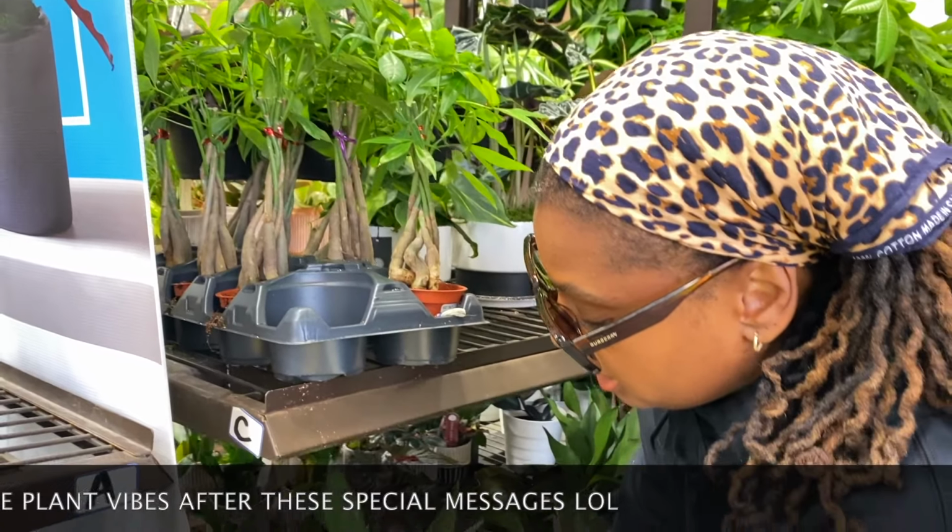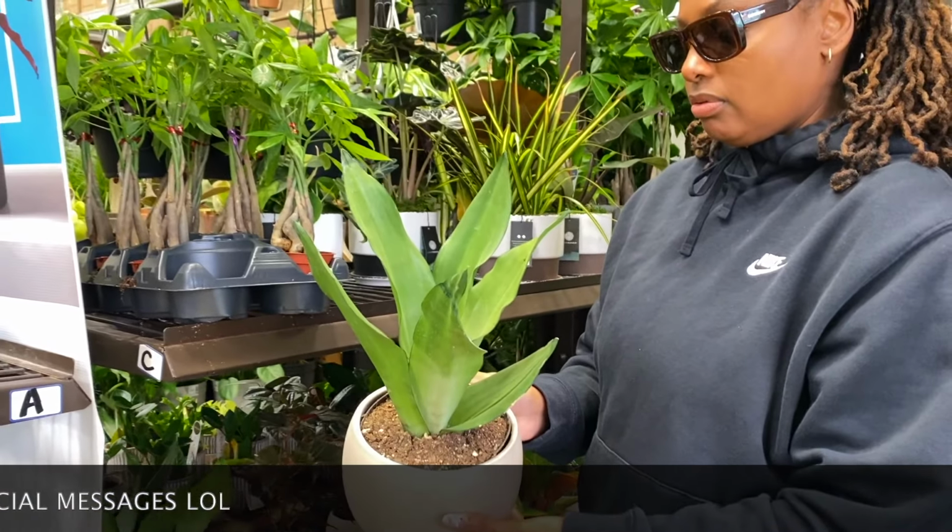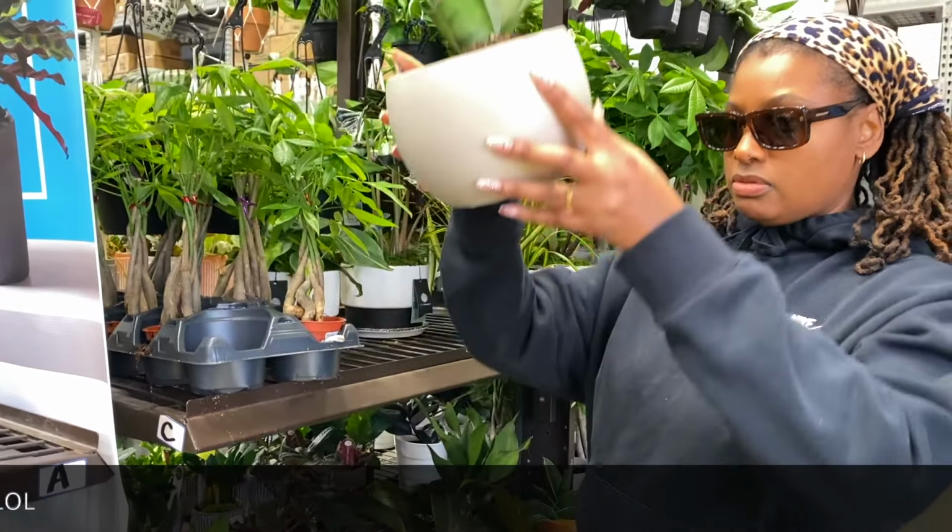All right, here is a snake plant. Really nice size snake plant. $20.